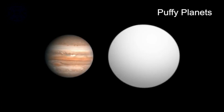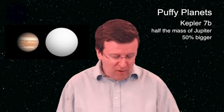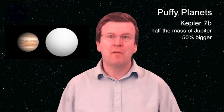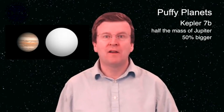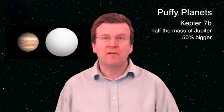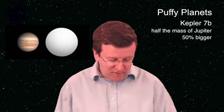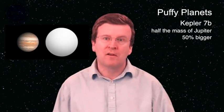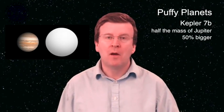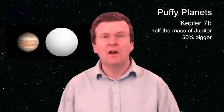Some even more extraordinary planets have been found that are bigger than Jupiter, and we call these puffy planets. Some of them, such as Kepler 7b, have half the mass of Jupiter, but are 50% bigger. This planet, Kepler 7b, orbits its star every 5 days. It's very close. It orbits a star near the end of its life in the constellation Lyra, and it has a density the same as polystyrene. No one really knows what its composition is. It probably has hydrogen and helium and maybe some other components. But these are Jupiter-like planets with very low densities.